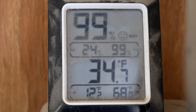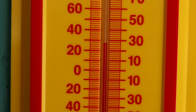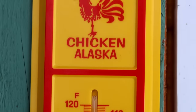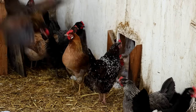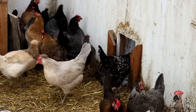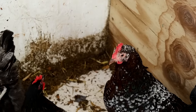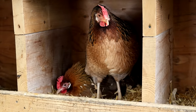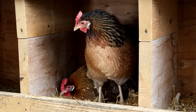But as of now, I haven't run the diesel heater in a couple weeks, and it's 34.7 degrees inside the coop. The chickens themselves put off a lot of heat, along with the sun we've been getting coming in those two big windows, and just the fact that the chicken coop is so well insulated. The chickens still haven't really been interested in going outside as of yet, but with the warm weather we're going to start having, I'm thinking that they'll make it out there pretty soon.